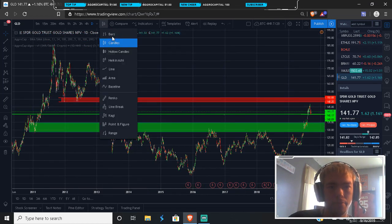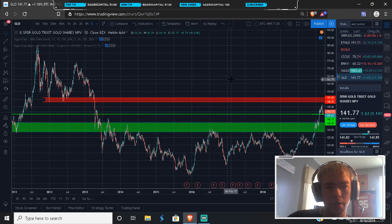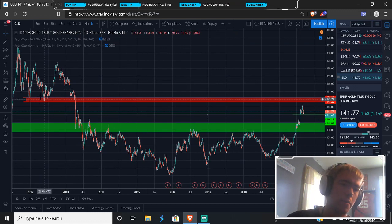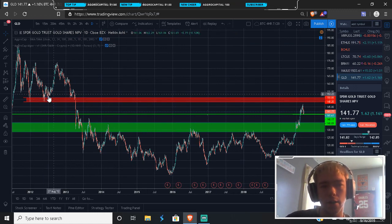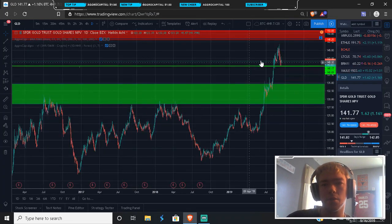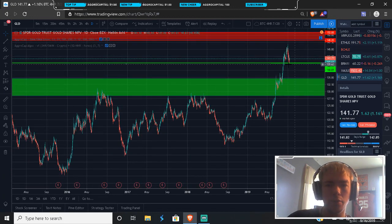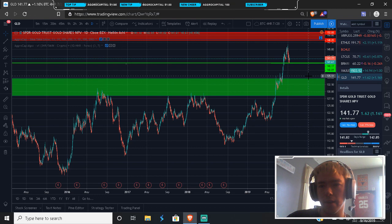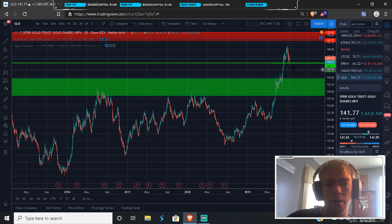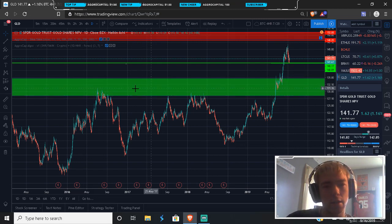Actually, let's get the Heiken Ashi candles on this one. But if you look at the chart as a whole, we've been talking about this short play forever from 148 to 150. And you can see we got ever so close to it and then failed. So we pretty much already called about a 5 to 6% correction in gold. But if you break 140, I'll definitely be looking at about the 135, $136 area. And then your more strong support here at about $130, that 128, 130.